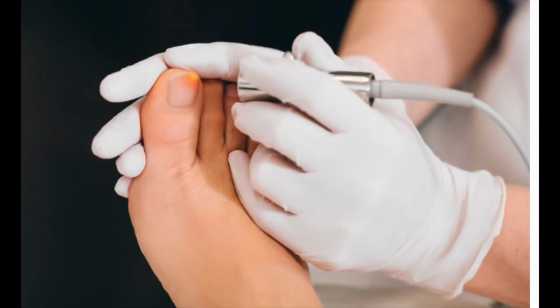There are several FDA-approved laser treatments for this type of infection. The idea here is that the infrared radiation from the laser treatment actually increases heat into the affected nail and kills the fungus. But, and a big but, high quality efficacy studies have shown or proven that this type of treatment is less effective as compared to the oral and the topical antifungals.